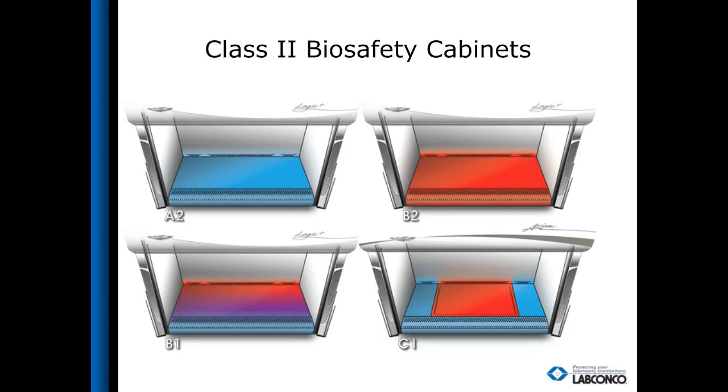So for the purpose of training your users in how to safely use the cabinets, a diagram like this would say, if you have this kind of cabinet, where it's red, you can use hazardous chemistry. Where it's blue, you can use only hazardous microbiological samples.